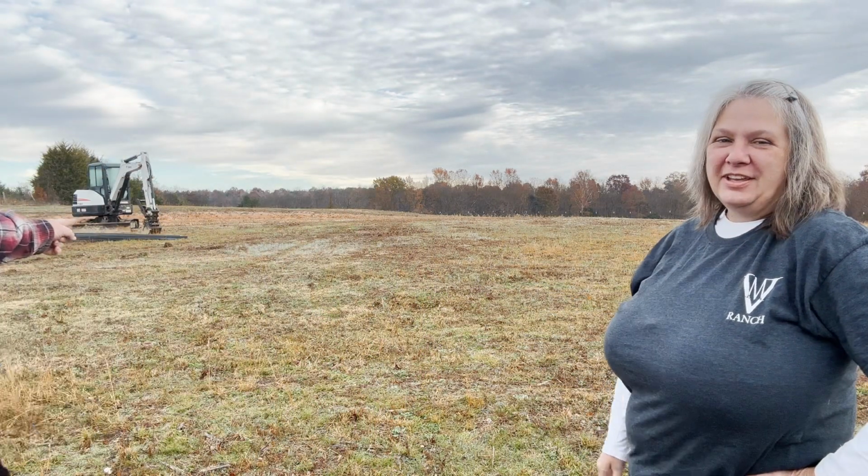Okay, so today is the very first day of the build. The official building starts today. As you can tell, the excavator is here and the rebar is here. So it's time to start digging the footings of the house. November the 14th of 2023.